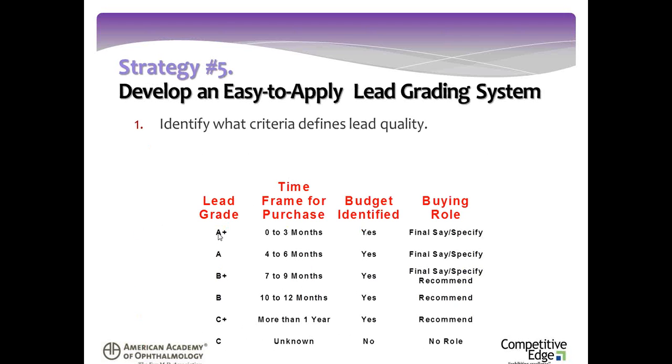Number 5, okay? Not all leads are created equal. I'm amazed at, some people say, well, how do you determine if it's a quality lead? And they go, well, based on what product they were interested in. I don't think that determines quality, or that they sat through an educational presentation. I don't think that really determines quality.